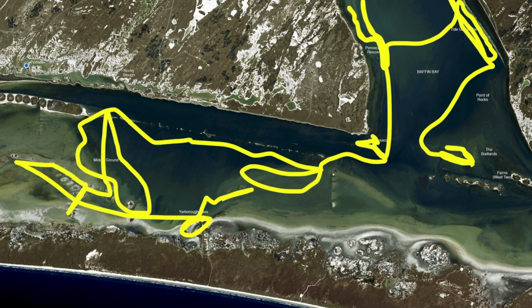For the flatties, I'm looking to use a 4-inch white Gulp shrimp pattern or the molten shrimp pattern. Anything that has that white flash to it, working it very slowly down those edges and trying to pick up the flounder.